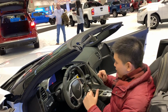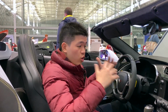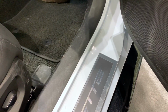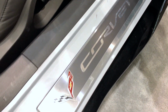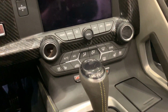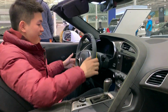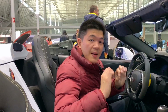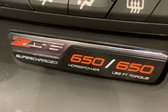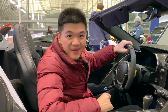Bucket seats, very sporty, and oh, the interior is covered with carbon fiber. Now, coming inside the Corvette Z06, I have to admit that this is a very nice interior. Not only do you have all these expensive materials, you've got carbon fiber on the steering wheel, in the center console, even all over the car. Besides that, you also have all those nice and fuzzy Alcantaras, which add extra grip to the steering wheel as well. Meanwhile, in the center console, you can also see that this one right here tells you the horsepower and the pound-feet of torque, which are both 650, and I think that's truly amazing and crazy.